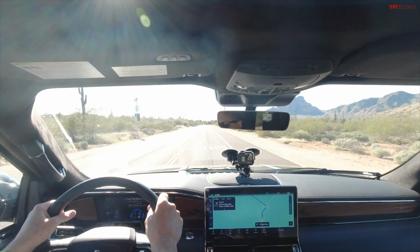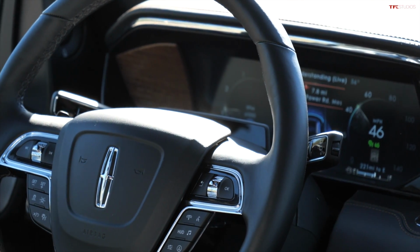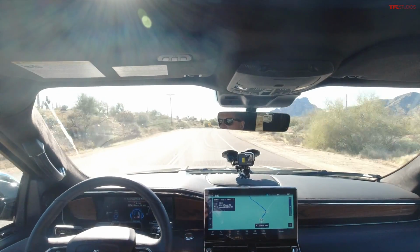And here's a curve. We're going to make a curve. It's 30 miles an hour for the curve, so I got to slow us down here. Let me slow us down. All right, 30. There we go. Let's see if we'll do it.